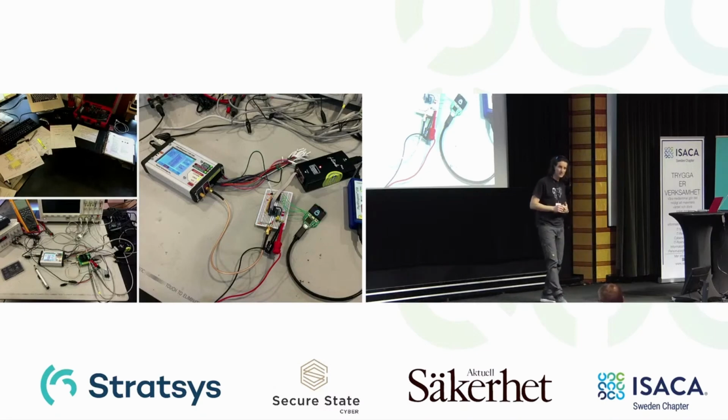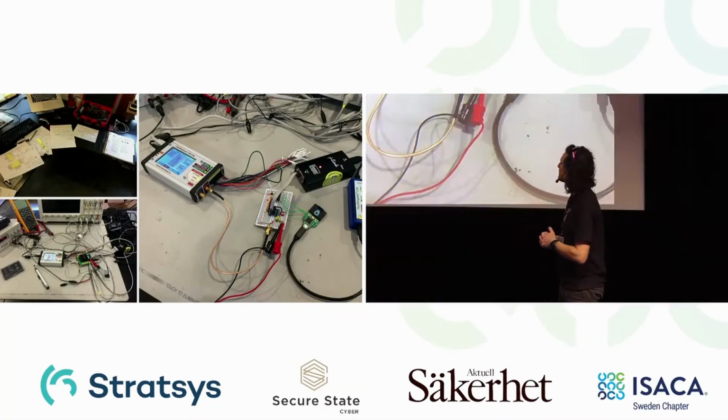Was it my voltage regulator setup to try to bypass that voltage regulator? Was it my debug interface connections? Did I not solder those properly? Was my code doing something weird? Was my JTAG hardware working? There were just so many things. And that's what took three months, trying to make sure the setup was correct.